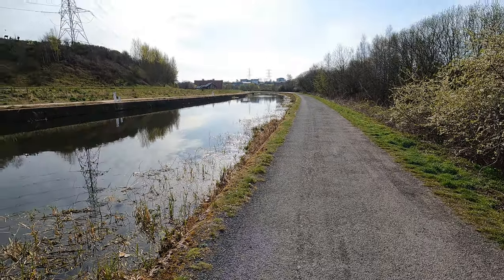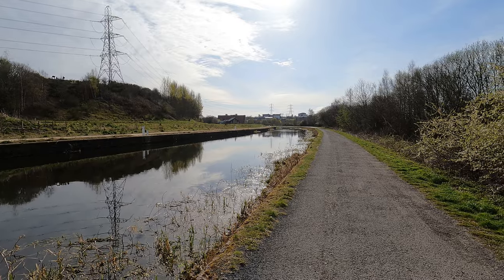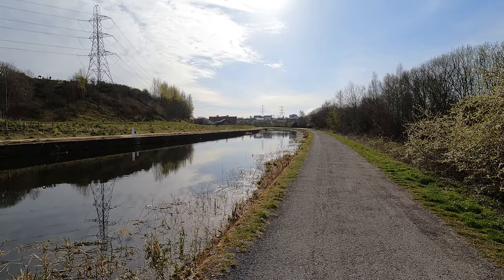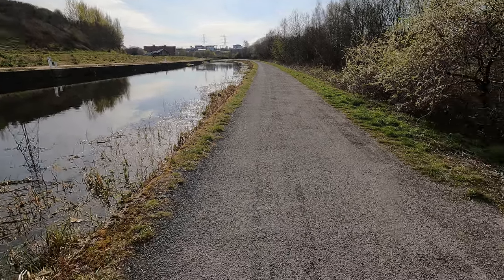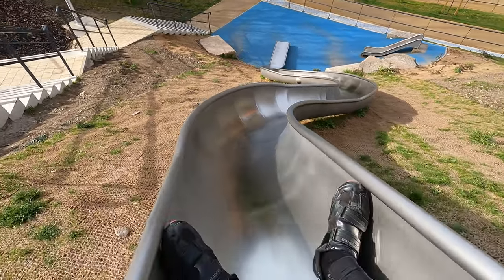I think the initial plan was to build a Maryhill motorway right over the top of this in the 70s. That'd have been catastrophic for Glasgow. Not a good idea if you've got Velcro on.